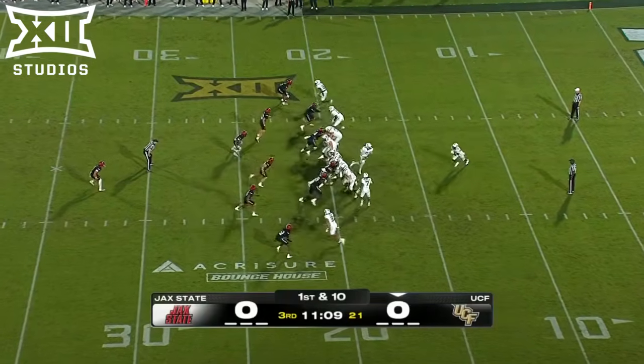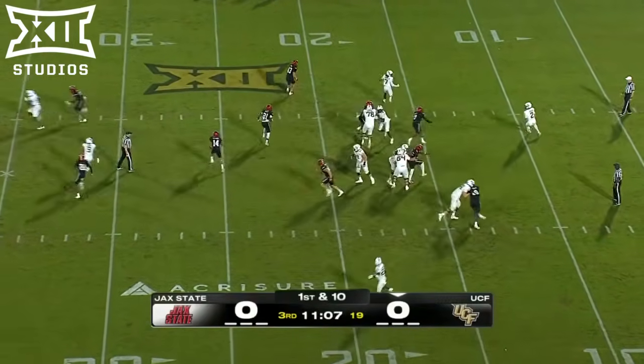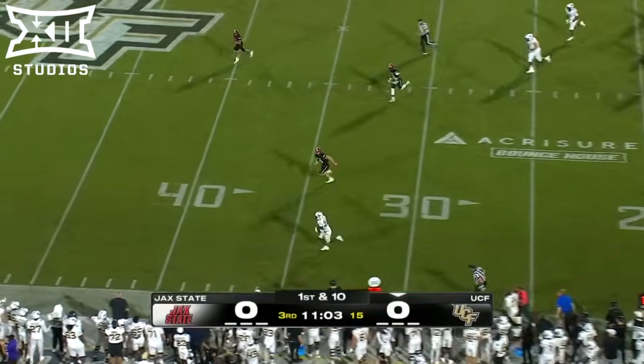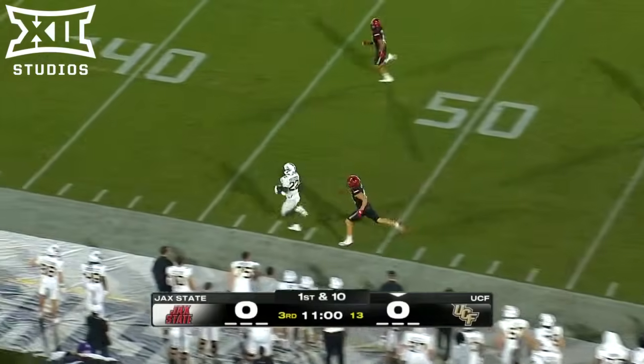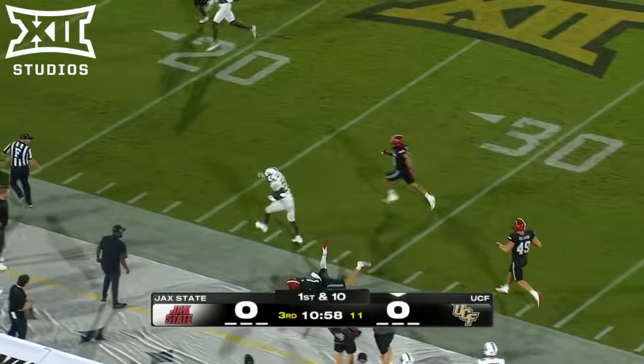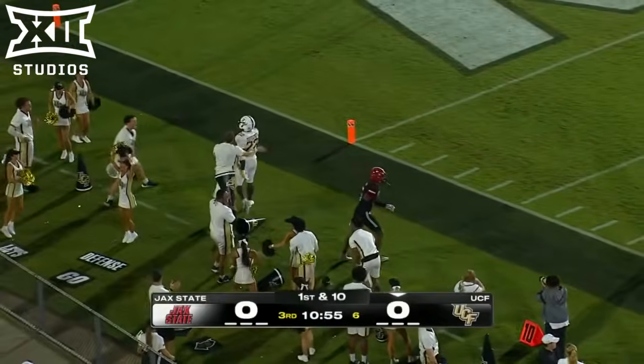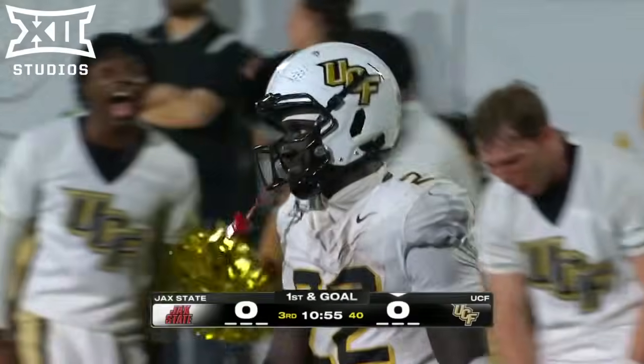Question marks about how that Carolina team will look this year. Play action, roll out to the right. Jackson facing some pressure. Montgomery's all by himself. A lot of green in front of him. Foot race down the sideline. Montgomery inside the 30, hurdling a defender. Miles Montgomery all the way down the sideline. Huge play to start the drive.